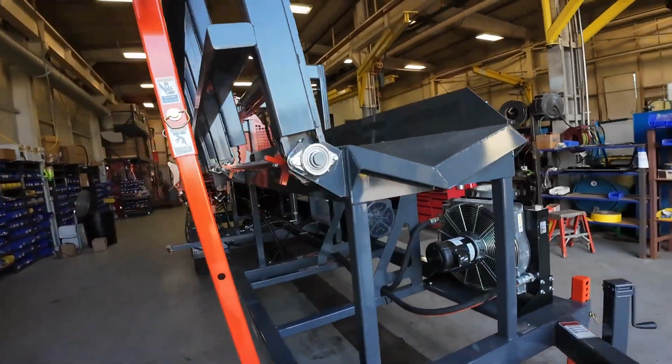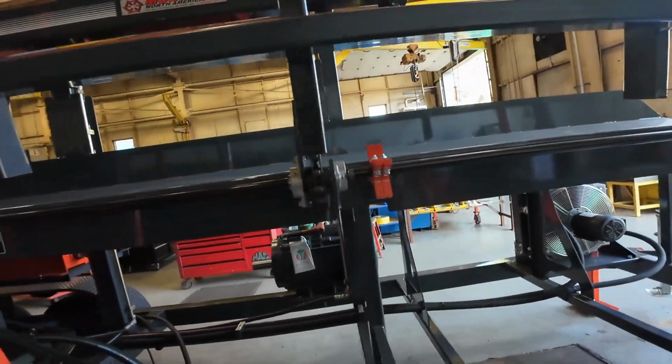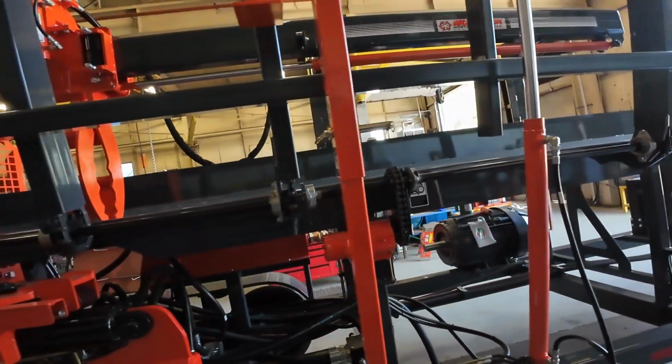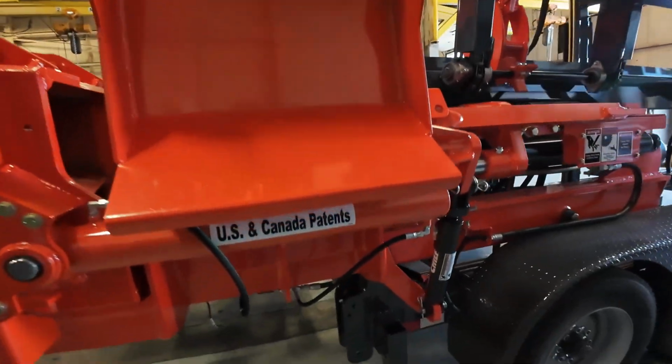So what was this, the 2040? Is this the big one? The 3040 is the largest. This has a 60-inch circle saw. Oh, got it. So this is your second biggest one then? Yes. And I see you got some patents on there.